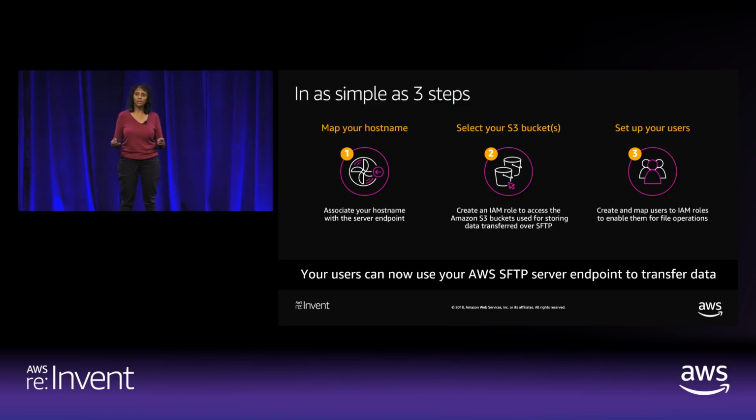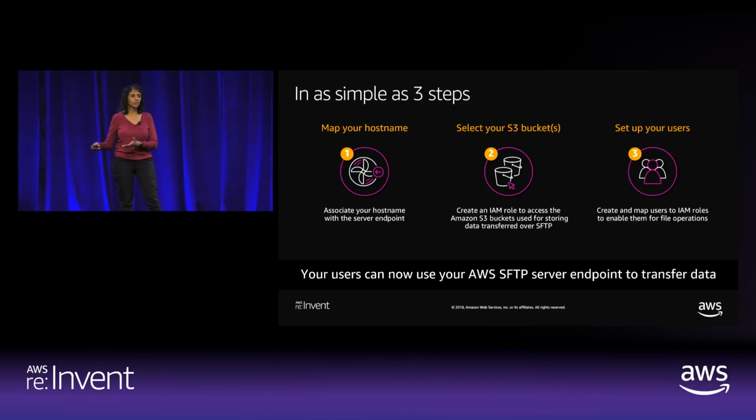But the way we think about the 3 steps is you map your host name. So instead of having your host name be on-prem, it's connected into AWS. You set up your S3 bucket where you want this data to land. So you either have an existing bucket or you create a bucket so that the data coming in through uploads or downloads goes into the S3 bucket. And you set up your users. There's a couple different ways in which you can set up the users. They can be managed within the service, or you can use your own authentication. But it's really meant to be that simple.